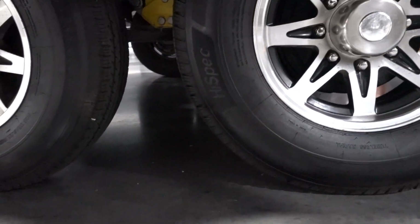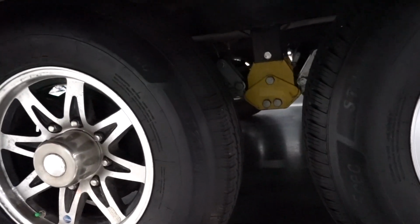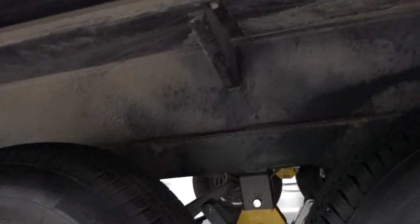And these are going to be, what kind of tires are these? These are high specs. So you're going to want to probably upgrade these. I'm not sure how heavy this is. I will show it to you here in a second. But look at that frame, man. That frame is huge.